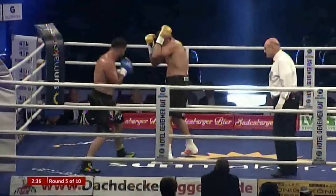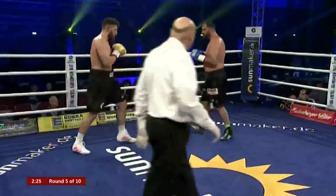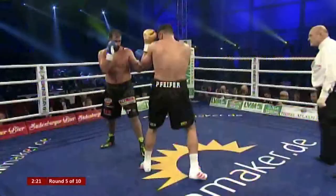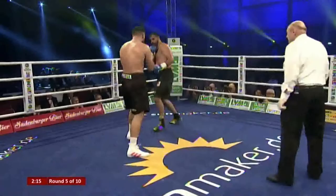And if he stays on that 1-2, doesn't need to take any real risks here, then he'll get this done, because I don't think Redzovic wants loads more of this. He looked fairly spent in the corner to me. He's only a few feet away from me. And there was just a few little distress signals coming out there.